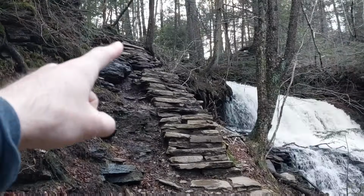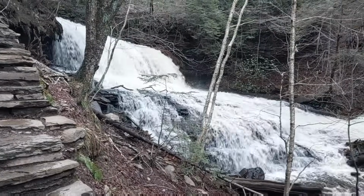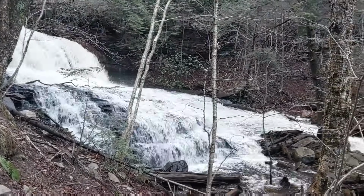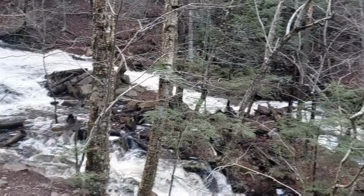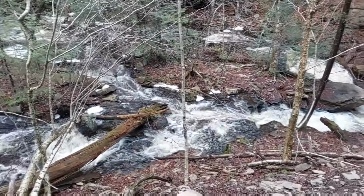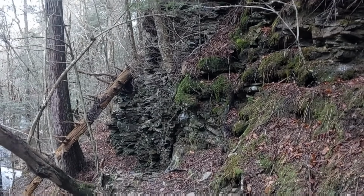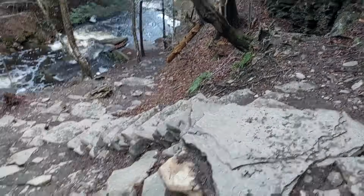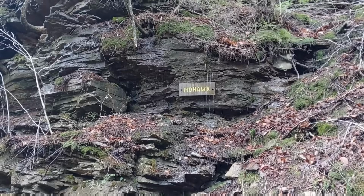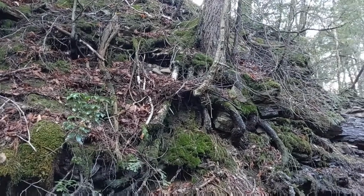So I just came from up there, came down here. Look at this. Wow. Just so beautiful. So this is the Mohawk waterfall. They have a sign over here. And then more waterfalls down there. But look at how steep this is here. The trail goes down these rocks. Wow. This is insane. Yeah, I wouldn't want to go here in the winter, that's for sure.